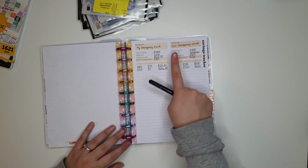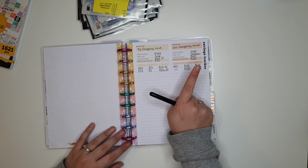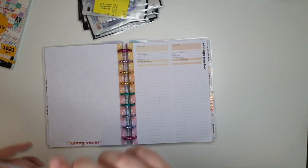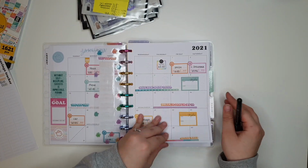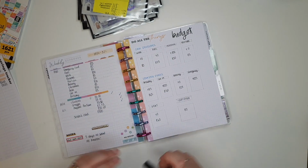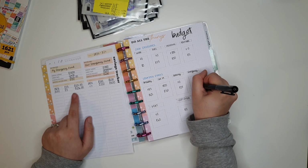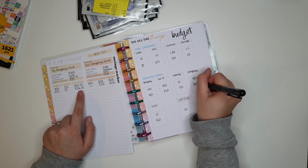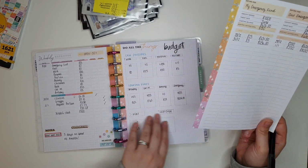And also my husband put into our emergency fund, which is great, which means now there's 800. And also I've just noticed this, so what I might just do is quickly pull this out, and just so you guys can see, I'm just going to write in our total here, which is 656.30, and that's with the £5 extra that I put in, so that's great.